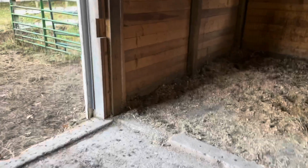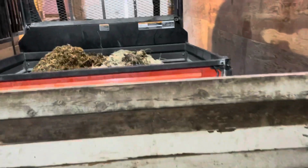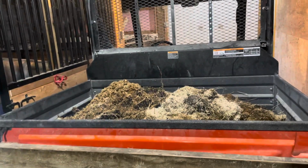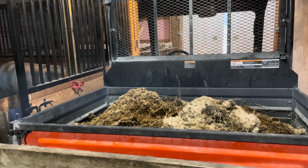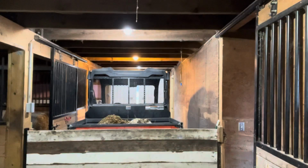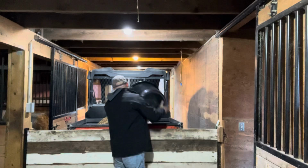So at night here, I'm gonna get this door closed up, keep the wind out of the barn here. And then I'm gonna take my muck bucket and empty it into the Kubota here. It's getting pretty full. Looks like I probably need to empty this thing in the next day or so. So let's grab the muck bucket and get that thing emptied.